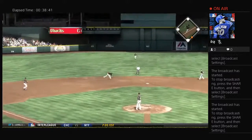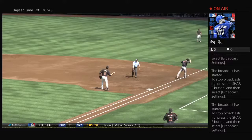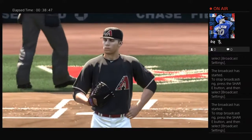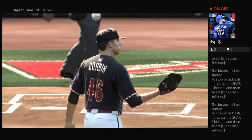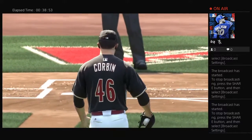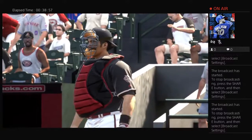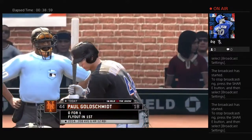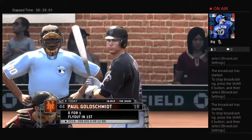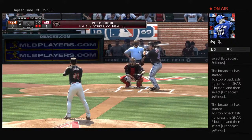Hit on the ground to shortstop. Throw just in time as they get him by an eyelash. Man, and not only has he not allowed a hit to this point, but he's also faced the minimum so far. You can't do much better than that. So 2 are gone in the Mets half of the fourth. And stepping in, the power-hitting first baseman, Paul Goldschmidt.